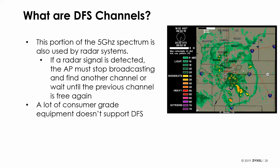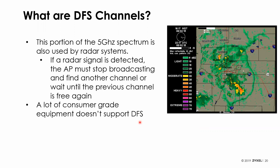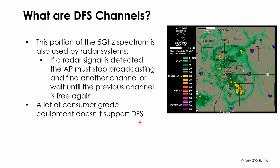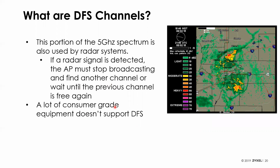In addition to that, when it comes to FCC certification, it can easily add 6 months into the certification process. So because of that, a lot of consumer equipment does not support DFS. And even on the business side of things, often when products come out, when they first ship, they don't support DFS, and then DFS is enabled in a firmware or software update down the road. So for those two reasons, a lot of people don't want to use those DFS channels.